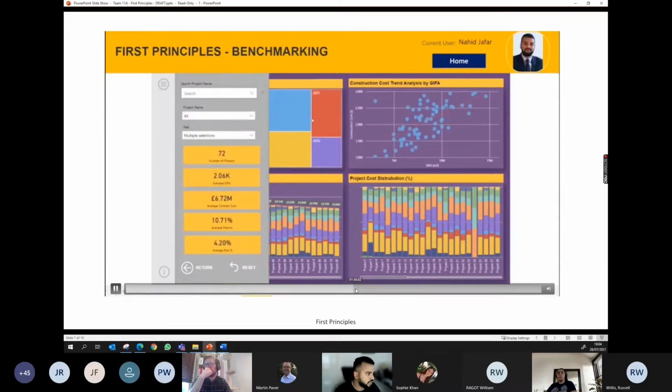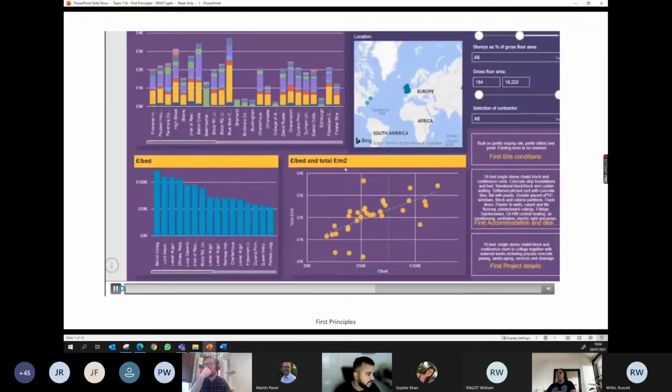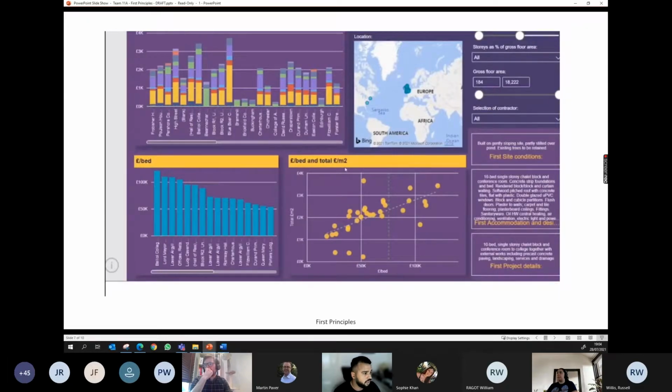And so if I forward it across, this is just going into a bit more detail about the filters. So again, we did another one for student accommodation. So this is really important as well. For those that have worked in the construction industry, you'll know that the different sectors are analysed differently. So if you're looking at a hotel project versus a commercial project versus a residential project, there's different things you want to benchmark.